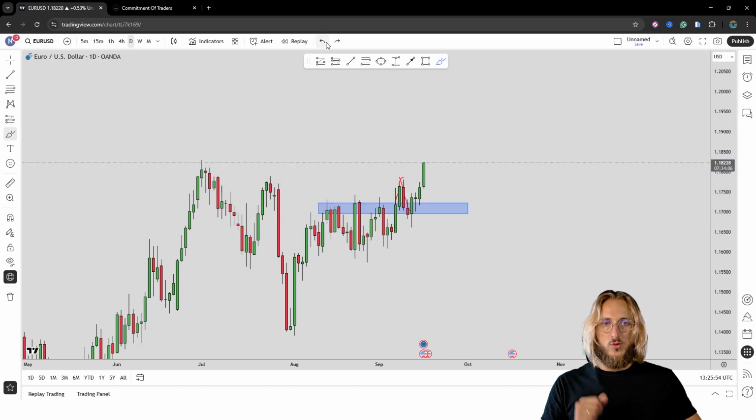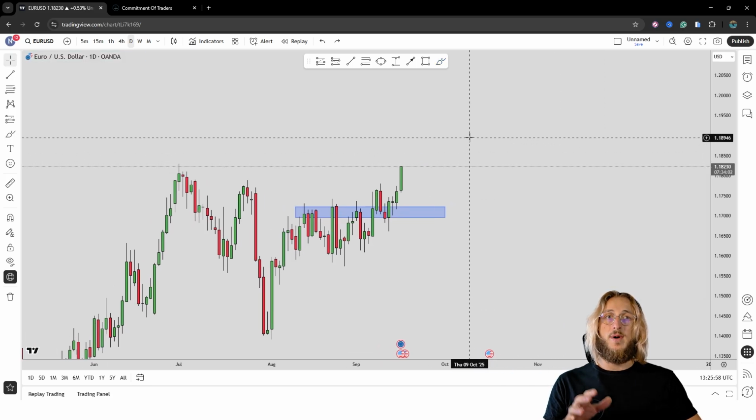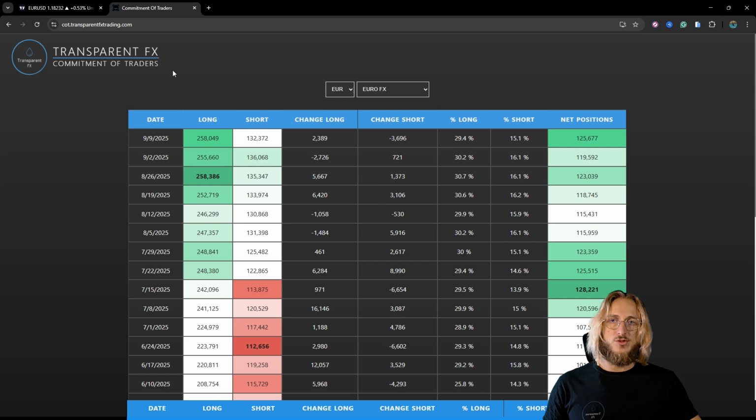But at the moment, what do we have? Well, before we dig deeper into what we have here from a technical perspective, first, let's go and see what we have when it comes to the commitment of traders. So what the big players in the market are doing and how they are moving and shifting their orders.